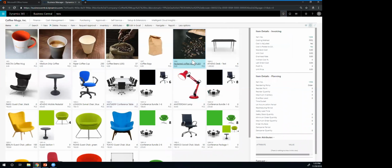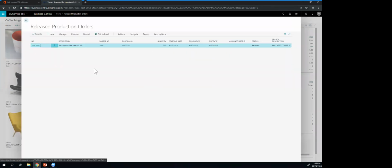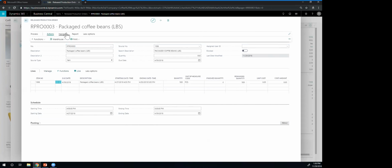Let's go ahead and hit the production order again. All right. And into that. So let's go ahead and figure out the components. If I go into the line here, and I already saw which components we have, right? And actually, in this case, I'd like to get into something called planning, and that is up here.